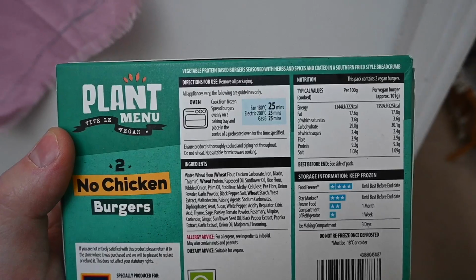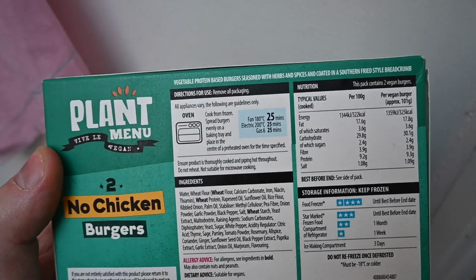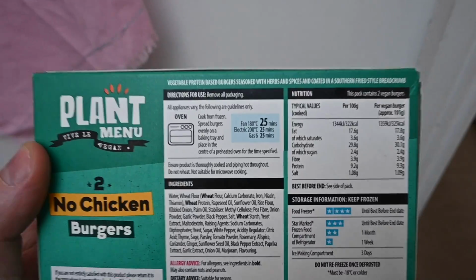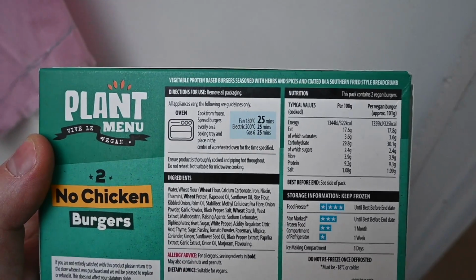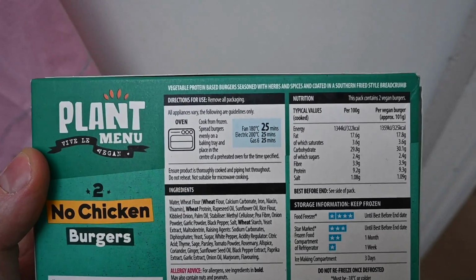So I was just having a look at these no chicken burgers, and the way that you cook them is by just popping them in the oven and flipping them halfway through, about 25 minutes at 200, 180. The no beef burgers you can cook in exactly the same way, so I think that's what we're going to do as well. You can pan fry the no beef burgers, whereas these ones have to go in the oven. Just to keep everything simple, we're going to pop them both in the oven.